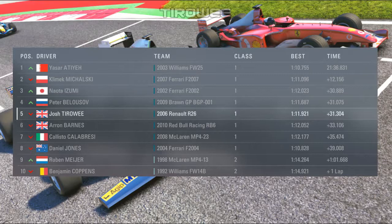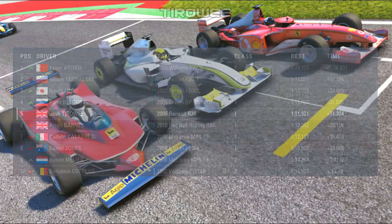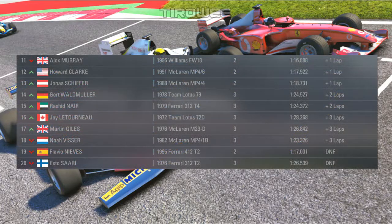And then the 98 Ferrari takes honours in C2 and is the last car on the lead lap, with the 92 Williams a lap down, rounding off the top 10. Then comes the 96 Williams in 11th, with the 91 McLaren, and then the 88 McLaren, and taking honours in C3 would indeed be the ground effect 1978 Lotus, with the 79 Ferrari in 15th, and on the best lap it was 2 tenths quicker, so it had the pace but just couldn't get past. And then came the 72 Lotus, which beat the 76 McLaren, which isn't really surprising because the 76 McLaren's best lap was 4 tenths slower. And then came the 82 McLaren after its puncture, from leading the class to last of the finishers, 3 laps down.